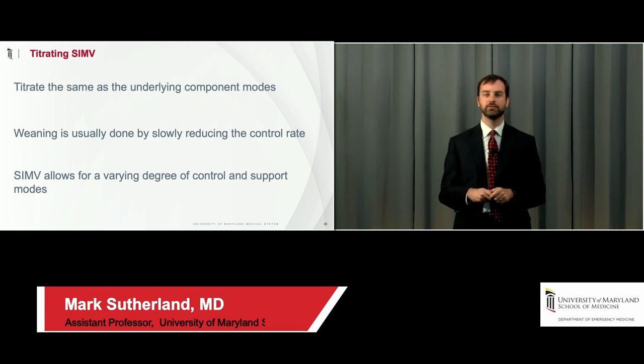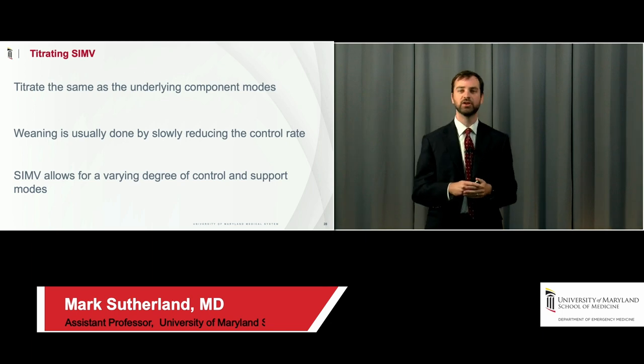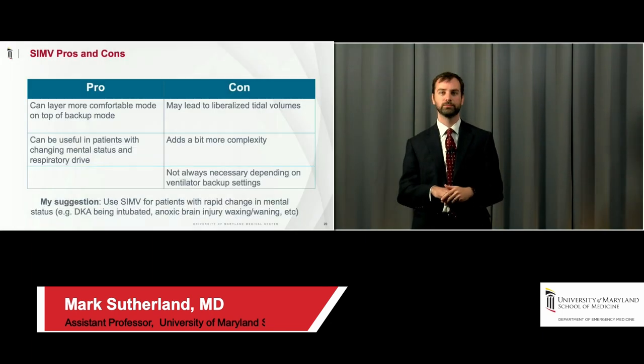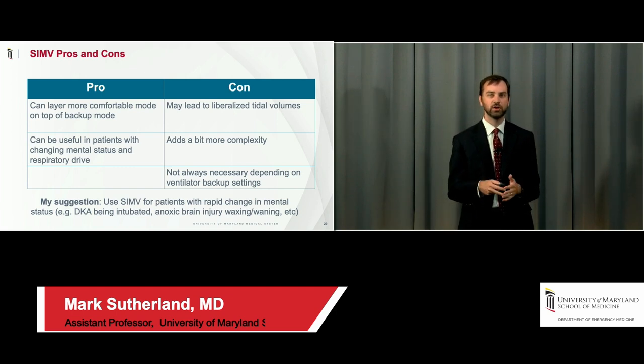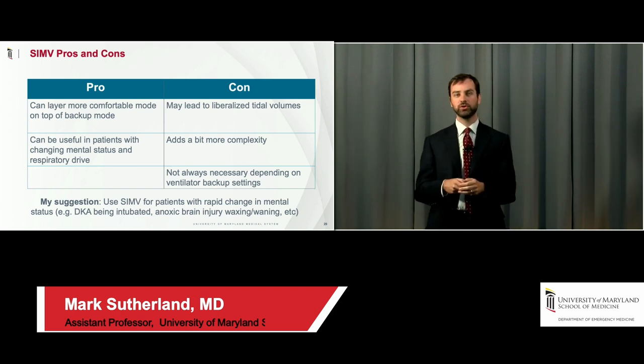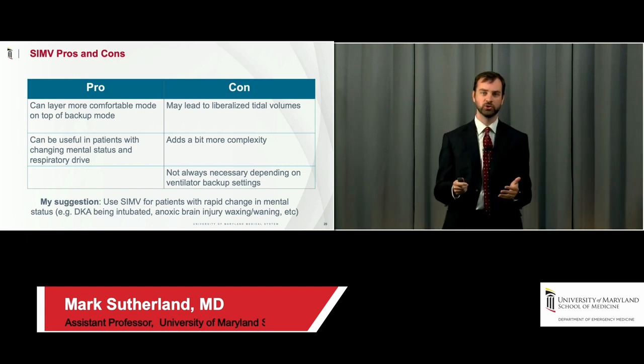And so SIMV, the nice thing is it allows for varying degrees. You can think of it as kind of cross-titrating a patient between a control mode and a support mode. I think the upside of SIMV is you can layer on more comfortable modes on top of a backup mode. As I mentioned before, pressure support tends to be a little more comfortable for patients than something like volume control.